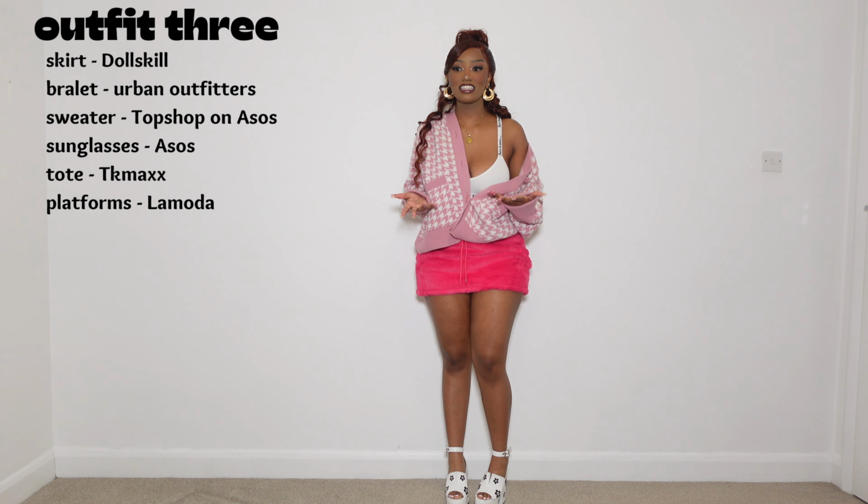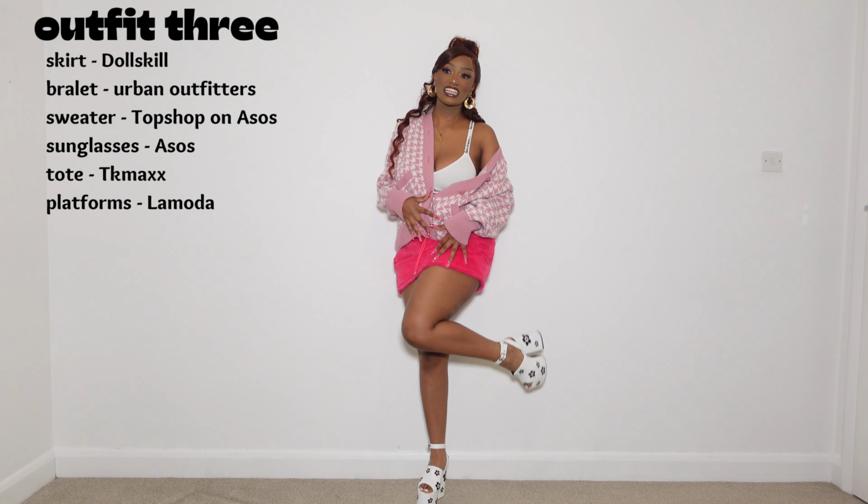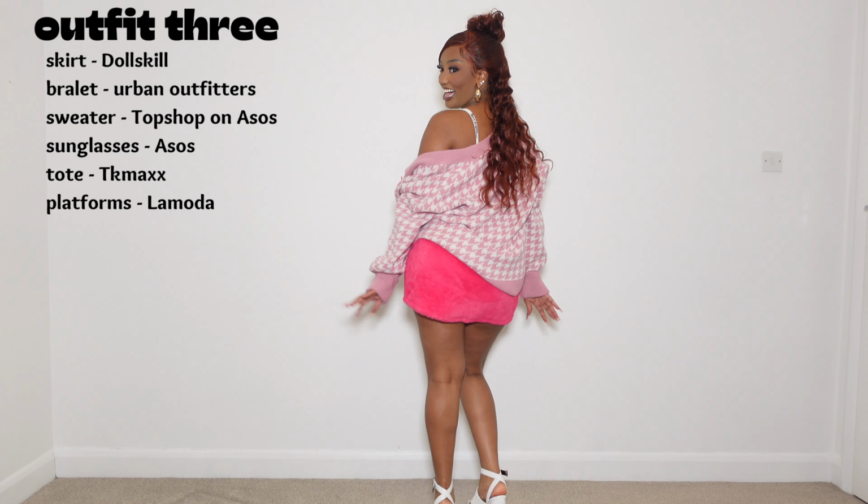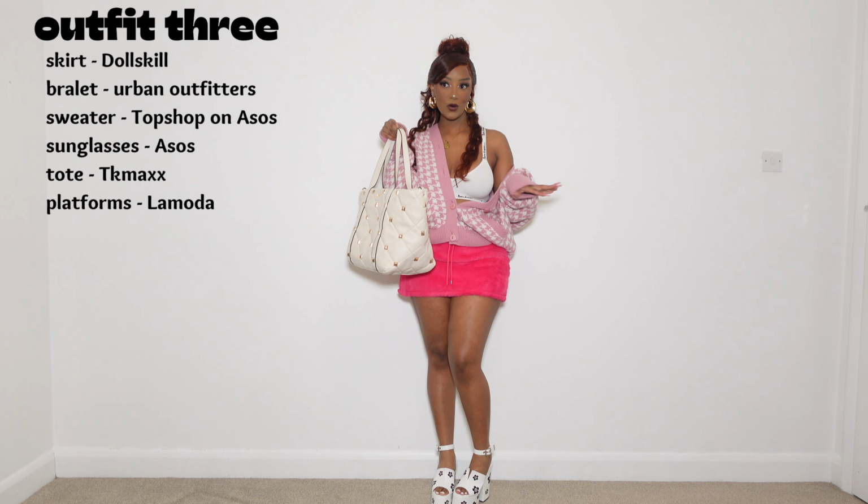Like a princess in these shoes. Oh my god, you guys, I feel so cute. I'm gonna go with the tote.